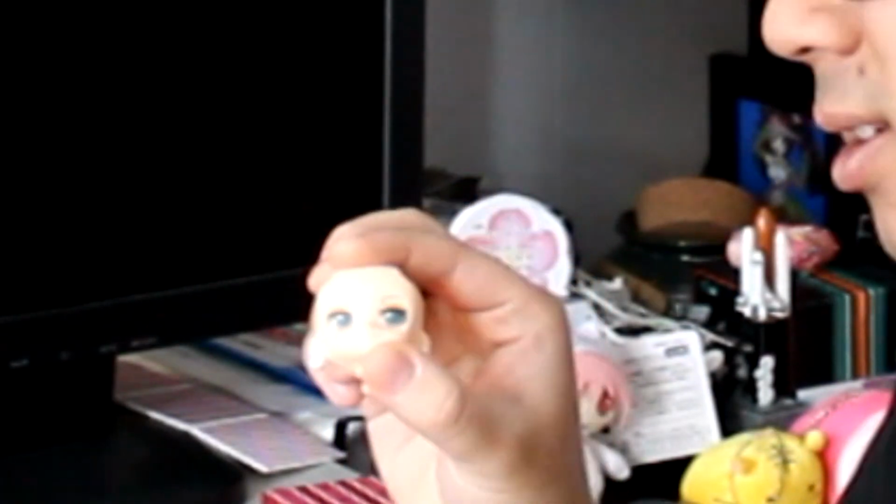See what else we got here. We got a random Android faceplate. I don't know who this is. It's Miku. It's the Halloween Miku one. Oh really? What else? We got my broken Lego in the background.